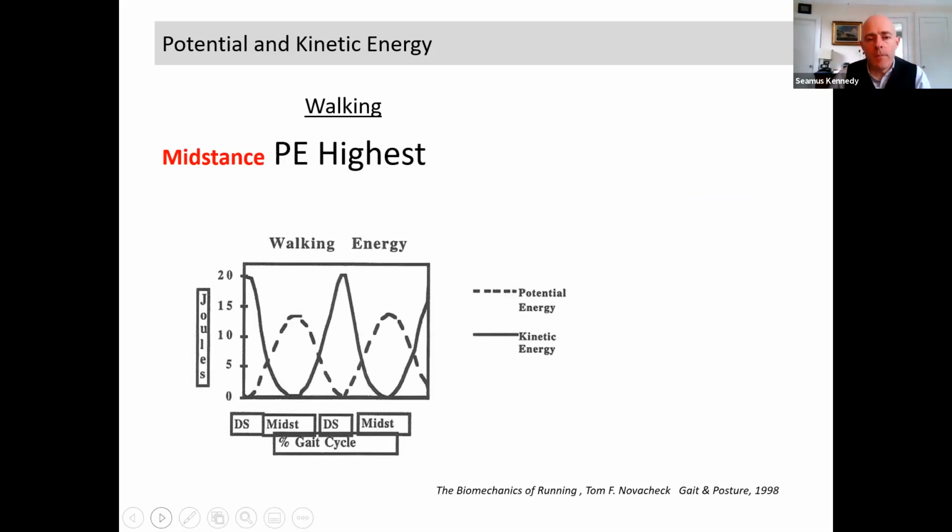So this is a graph showing two different curves, what look like sine curves. These sinusoidal waves, one of them shows kinetic energy. That's the black solid line. So that's going in a wavy pattern. And then the dashed line is showing potential energy. But take a look. The peaks of each of those are completely out of phase. They're 180 degrees out of phase. So they're occurring at different moments. That helps the transfer of energy.